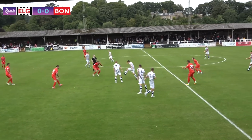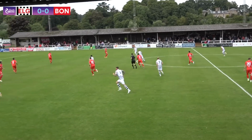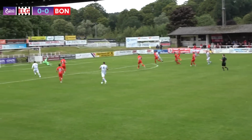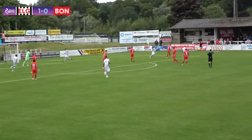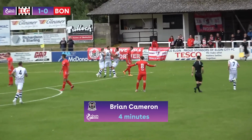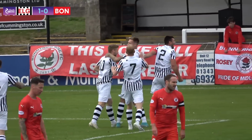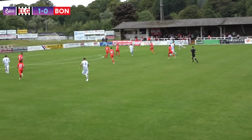Big header from Big Bob Wilson there. Here comes Cameron, who fires it at goal. And that's right into the bottom corner from Brian Cameron. A fantastic strike from the midfielder there. He's the longest serving player at Elgin.